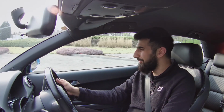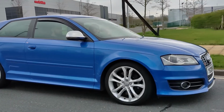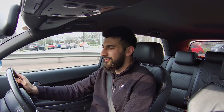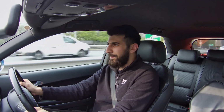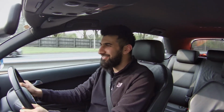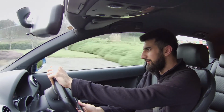I know these cars have a big, massive cult following, and I've never truly understood why. I have spent time in some A3s, a bit of a red match there. Man, that sounds amazing. What's the four-wheel drive like? Oh my god, it grips!